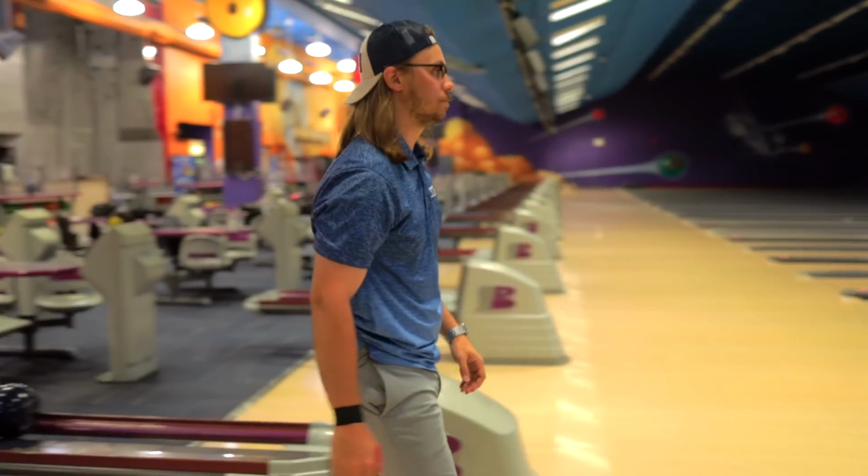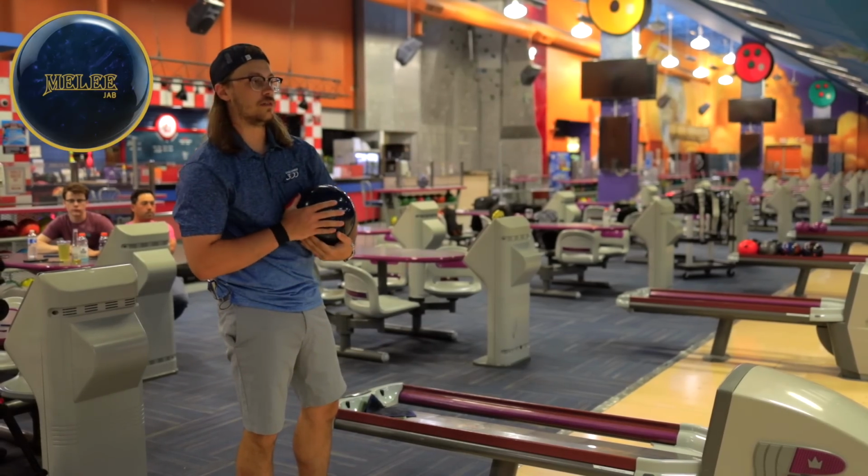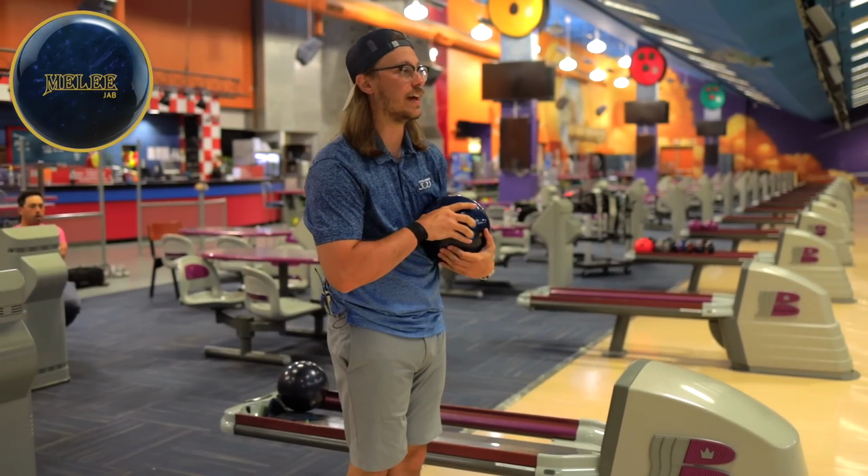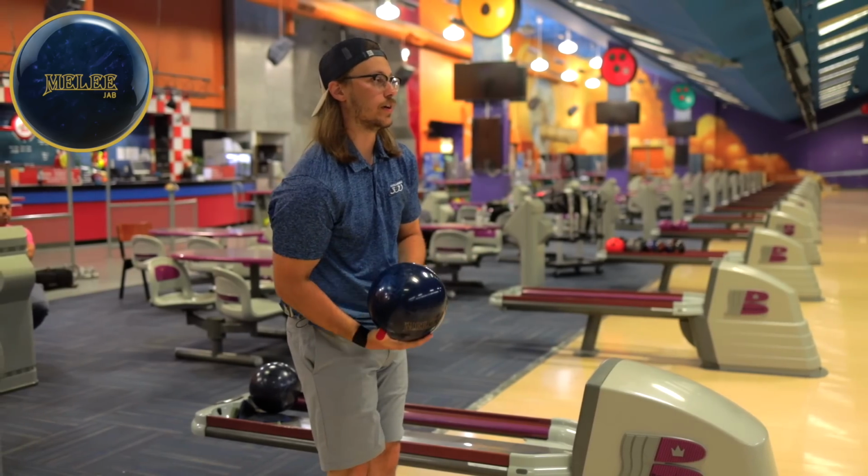Got that one a little right. It's all right. Based off those two shots, I'm gonna switch to the blue, see how they compare. I imagine this one's probably gonna like half 10 or strike, I don't know.